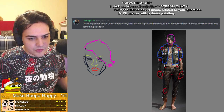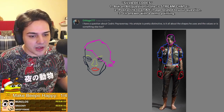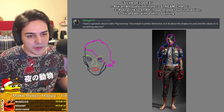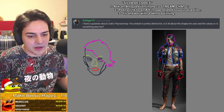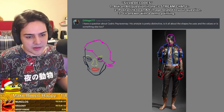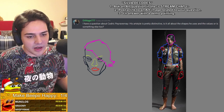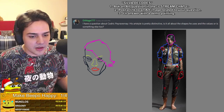I don't know if this is a joint. If this was a joint, then the anatomy is wrong, but I doubt that's where he would add a joint, based on how good he is. I'd say it's somewhere around there. I think this fold makes it look like it would be a joint, but I highly doubt that's the case.